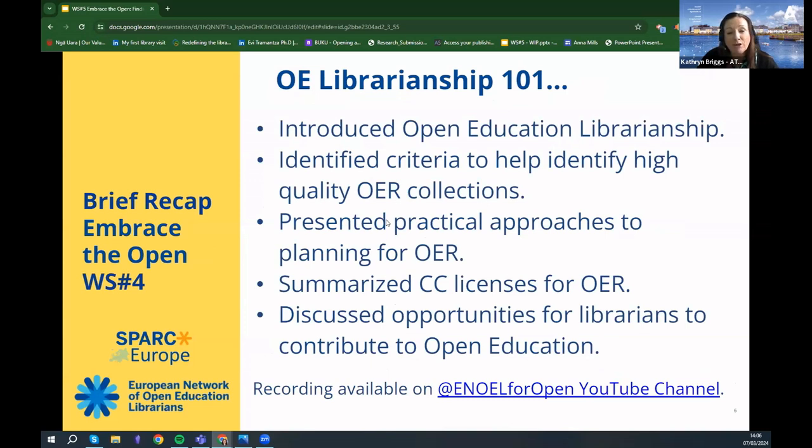Here's a brief recap of what was covered in the previous workshop. As Paolo mentioned, it was the first on OER, and it introduced open education librarianship, identified criteria to help recognize high quality OER collections, presented practical approaches to planning for OER, summarized Creative Commons licenses, and discussed opportunities for librarians to contribute to open education. For those that missed it, it is on our ENOEL Embrace the Open YouTube channel. Of course, there will be some mention of those topics in today's workshop as we continue to embrace the open.